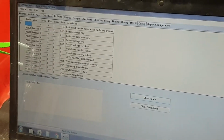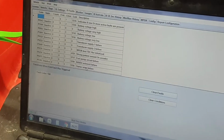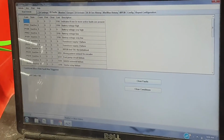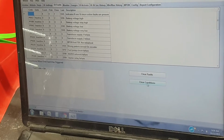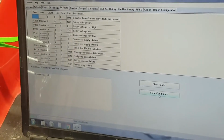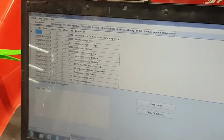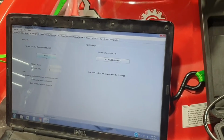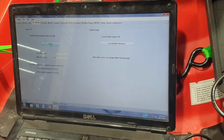I'm just going to go ahead and read the vehicle again. I guess there's nothing. I'm going to go ahead and clear the conditions. Let's try to reset this thing. I have no idea. We'll see if this will let it run. Okay, I'm going to try to start it before I reset the throttle opening position. If I do that, I'm probably going to have to restart the program again because this thing tends to freeze up. So let's just go ahead and try to start it and see if it's going to get any better here.